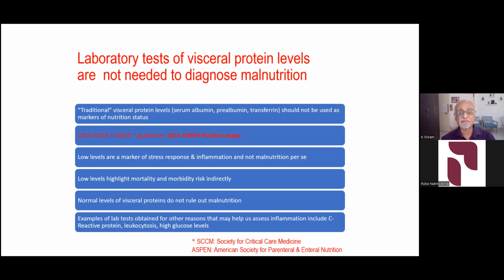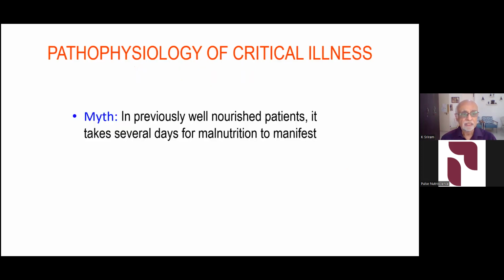If you want to pick up inflammation, you can do other tests such as C-reactive protein, leukocytosis, and a high glucose level. But albumin level is absolutely useless. And worse still, many physicians in our country and many Asian countries give intravenous albumin to correct malnutrition, which is absolutely not indicated. Now, I want to take up a myth.